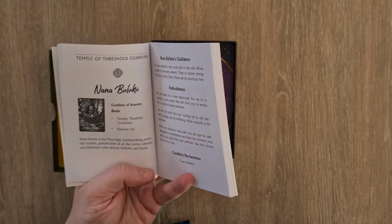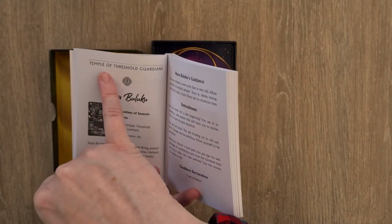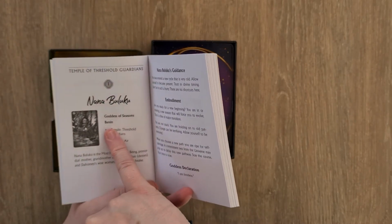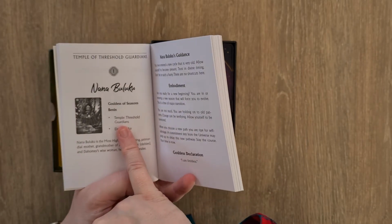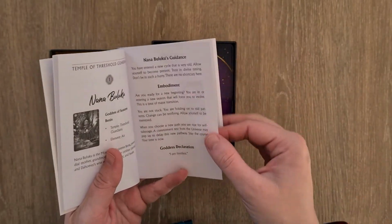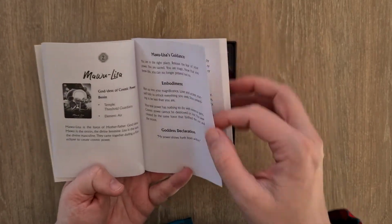Oh wow, I love this. Okay, so we've got a little black and white image of the card. The title, it explains that it is the Temple of the Threshold Guardians, and then it has the Goddess of the Seasons, where it's from, Benin. The temple and the element, and then a description, the guidance, the embodiment, and a goddess declaration. And it does that for each of them.